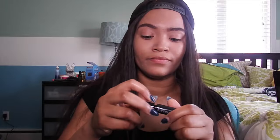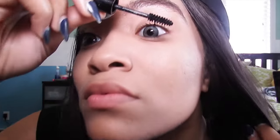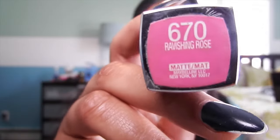Now I use this mascara I got from Dollar Tree. I actually gave up on it because it's horrible, but the original mascara I used I couldn't find.